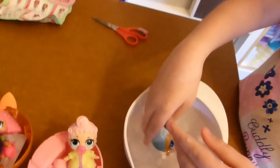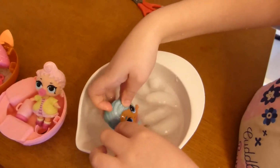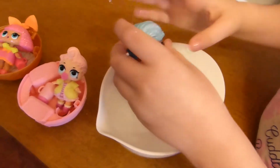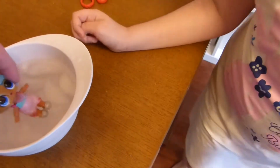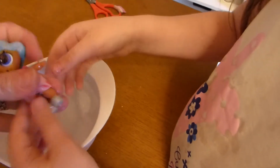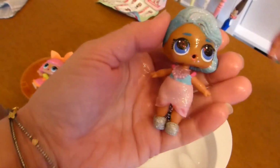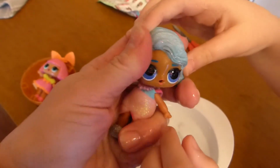Ooh, her hair turns red and blue. Her stripes. Her little stars. Those are hard to see when you're holding it because you've got to warm her up and wait and see what she normally looks like. Okay, so that's what she normally looks like.